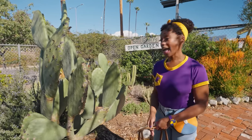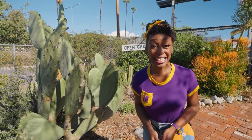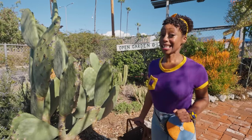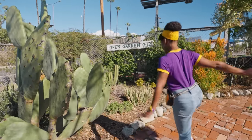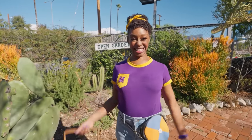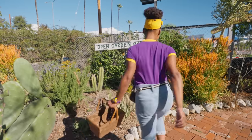fresh air and lots of water. You can water them yourself, or sometimes when it rains, they get plenty of water, so you don't have to. Oh, plants need lots of space to grow too. Oh, this garden looks very spacious, which means there's plenty of space for plants to grow. Okay, friends, let's keep exploring.